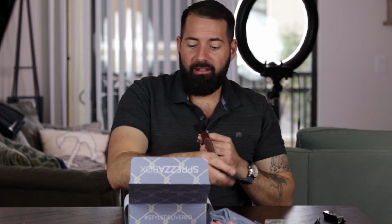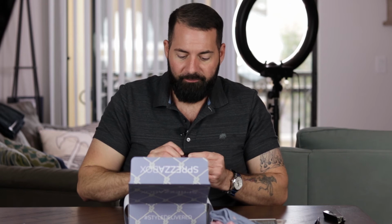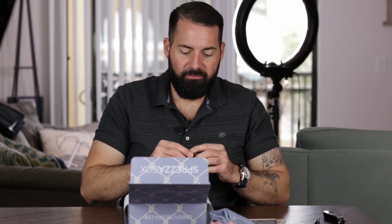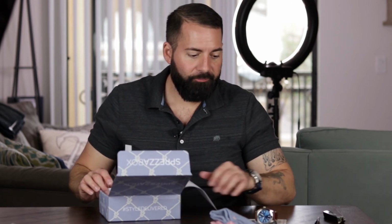But overall, I like the things that came in this month for the month of June. I'm a fan of Sprezza box. If you're looking for something to give you socks and ties and pocket squares, especially if you're in the business world wearing suits or business casual, and you're not very good at matching things up, these boxes are actually really good. And you get little goodies every month. Again, $28 for this box. But that's it, guys. That's all I got for this box for the month of June.